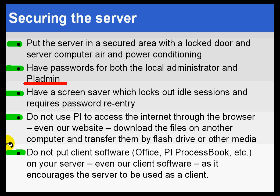I mean, Pi is a server class application. It requires a server class machine, and we typically don't see people using that same server machine as a client for using it to view your data.